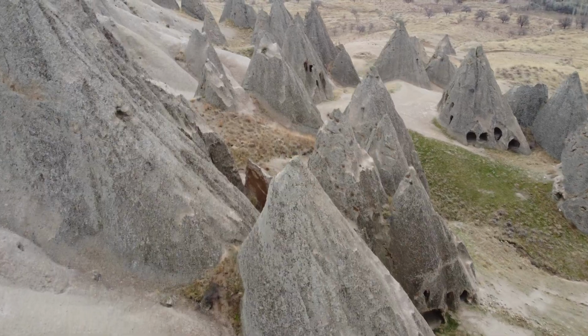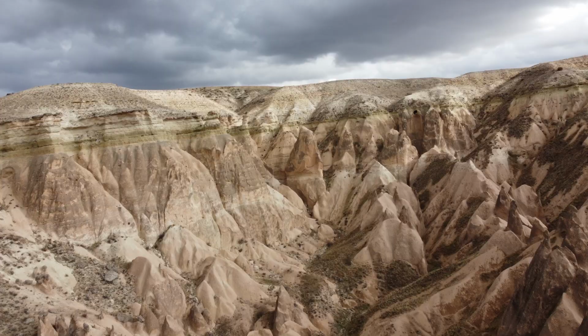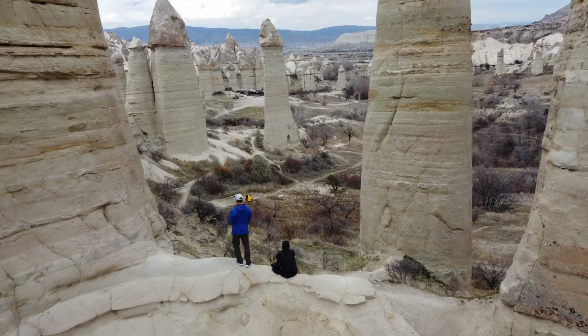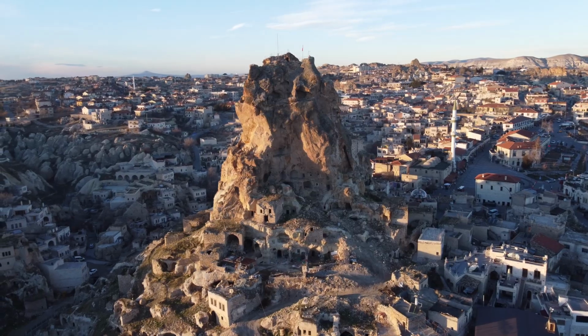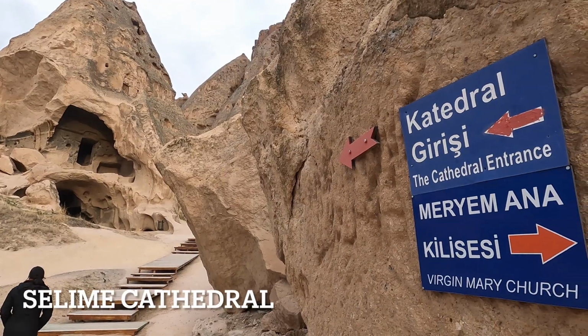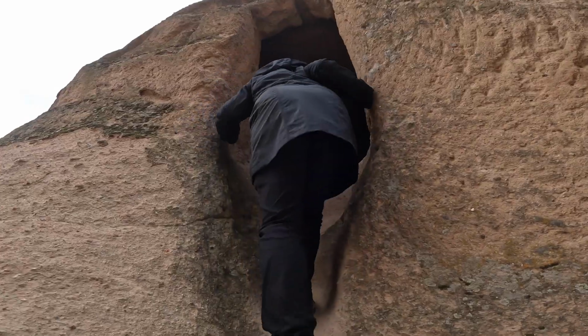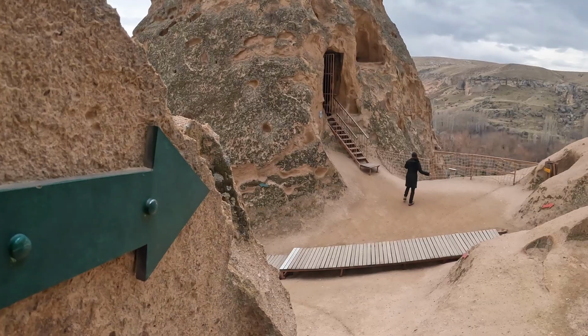Cece and I love to hike, so with nearly a week in the region, we were definitely going to do our best to explore the local lunar landscapes, which dominate the Cappadocia area. We are at Selime Cathedral. Early morning, it's about 35 degrees, and we're the first ones here. It's one of the largest, most extensive, and well-preserved monasteries in Cappadocia.